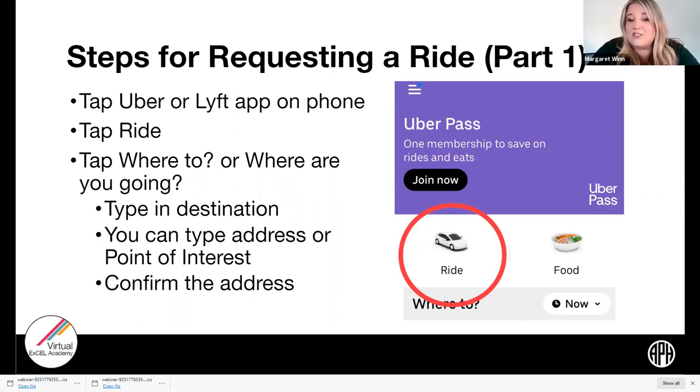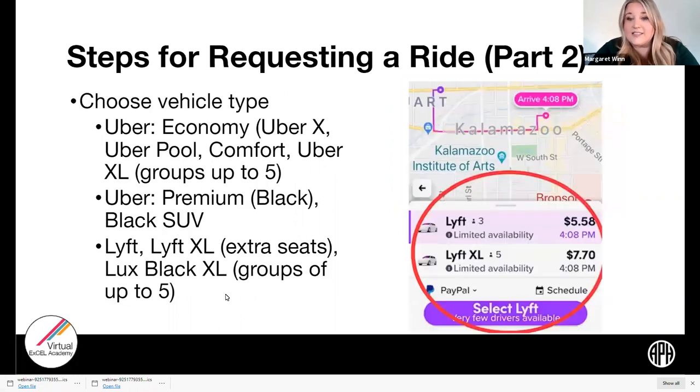So once you've got that information in and you selected ride, then you're going to confirm the address. All right. So you've confirmed the address, you're ready to go, but now you have some choices. So your destination is confirmed. You need to select your vehicle type. So many different factors are going to go into your choices. So for example, are you traveling by yourself? Are you traveling with packages? Are you traveling with a bunch of different people? Do you care about riding in style? Are you going somewhere fancy and you want to show up in a nice vehicle? Or even are you on a time crunch?